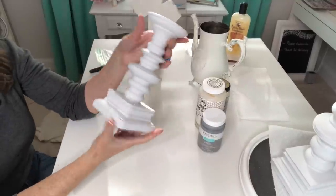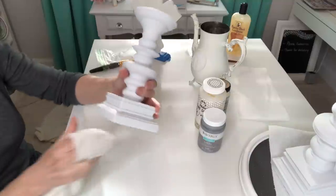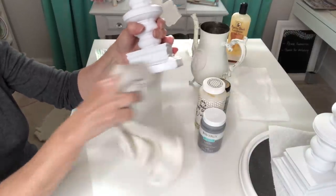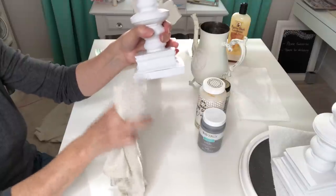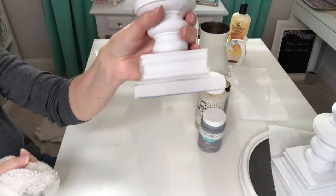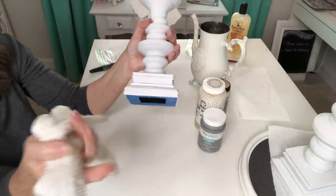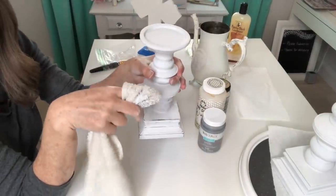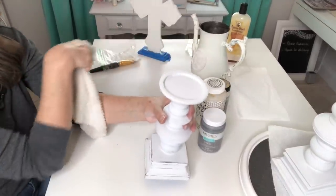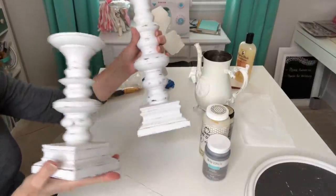Okay, now we're gonna go ahead and wet distress our candlesticks. And I have a damp rag here. I'm just gonna start here at the edge and just start wiping, especially here on the corners. And you can see how it just easily distresses that and just brings back some of that original paint. That's looking really good. So that's what I'm gonna do, is just sit here and continue wet distressing these two candlesticks, and then we'll move on to our pot. So I am really pleased with how these turned out. I thought that that looks really, really good.